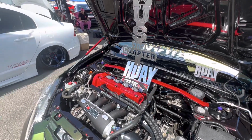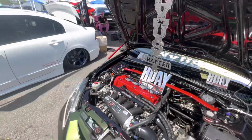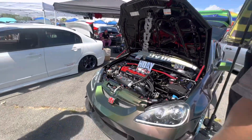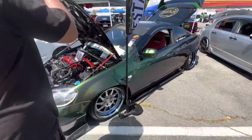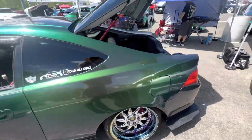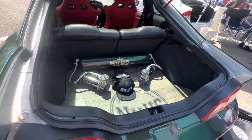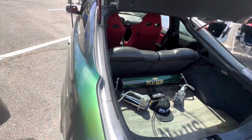Nice. I like that red on the valve cover. Yeah, he got second place for RSX. Really nice. I followed him on IG for a minute. We never met. Yo, this RSX probably got you beat too. Oh, and he got a floor set up with... Oh, my God. That's nice.